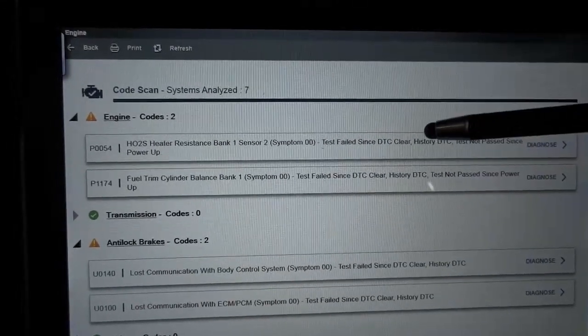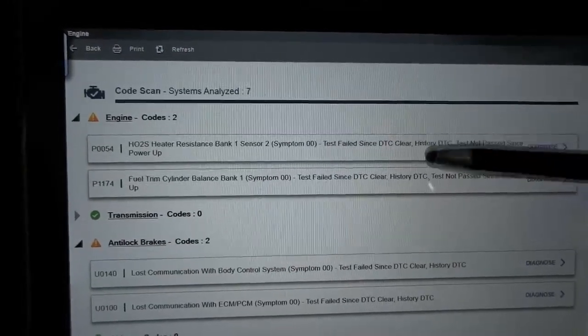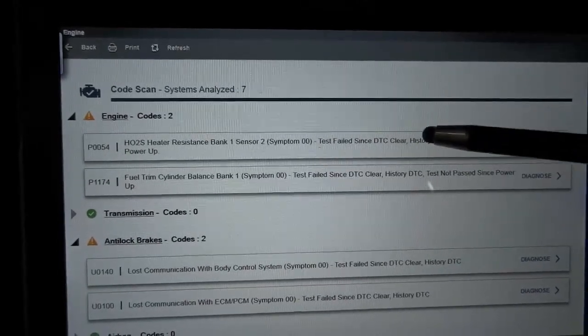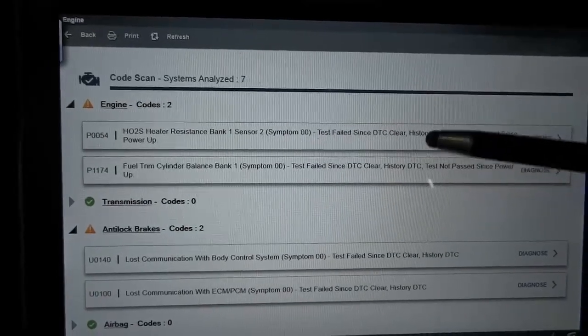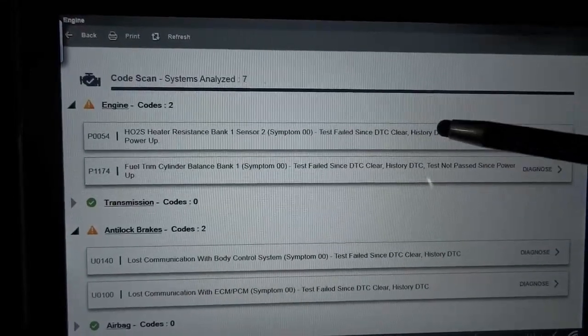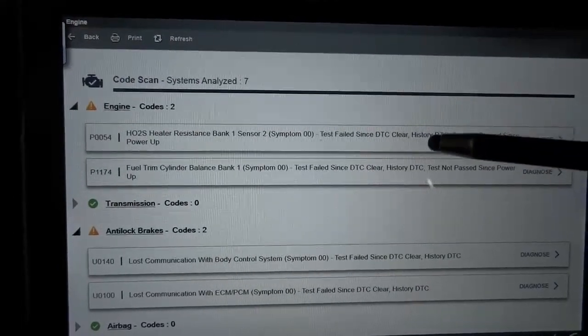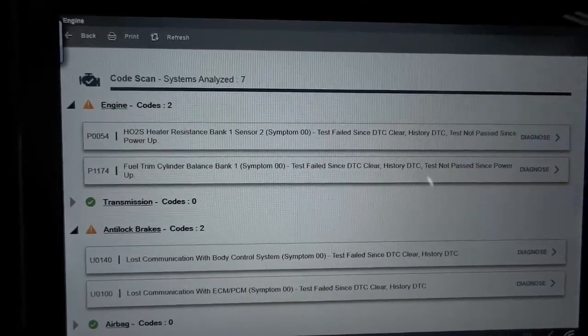So it looks like this O2 sensor here is failing intermittently. So when it fails, that's when the check engine light comes on. So I believe it's most likely working fine right now. And whenever it decides to fail, that's when it triggers the code and then the check engine light comes on. Because I was told that the check engine light comes on and off.